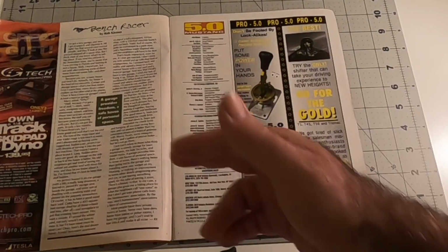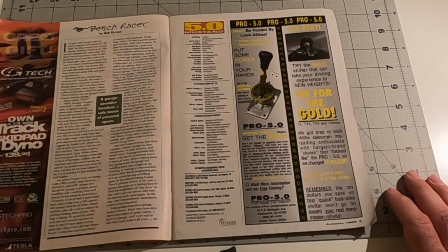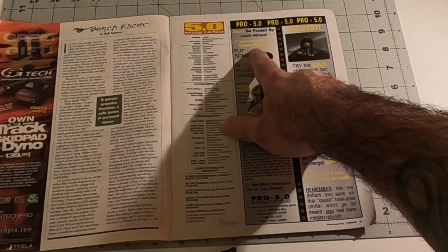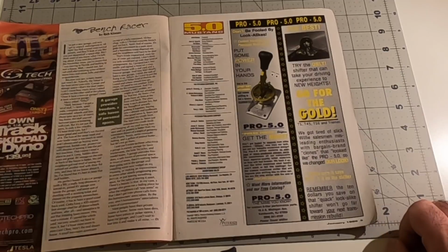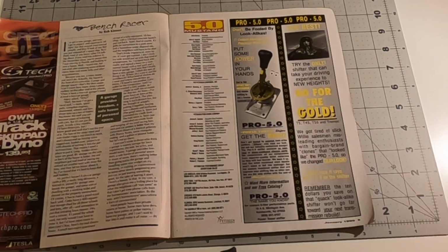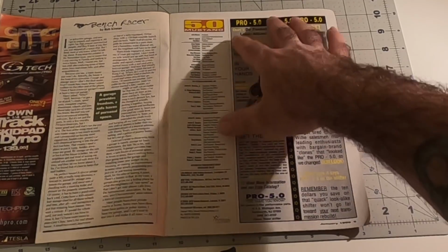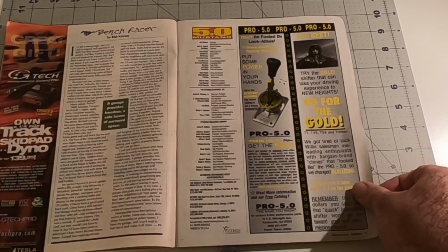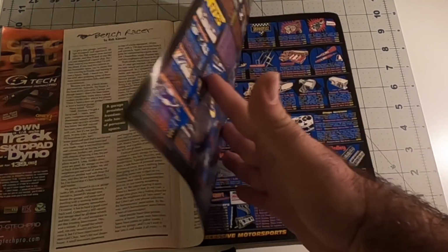So we're not going to read all the articles or anything like that. We're just basically going to look through this magazine and see how cool it actually is. Right off the bat, we've got a Pro 50 ad, and I'm going to be honest with you, that was the shifter to have back in the day. If you didn't have a Pro 50, I don't know what you were doing. Right off the bat, I'm noticing that there's not any .coms or anything like that staring you in the face like we're used to.